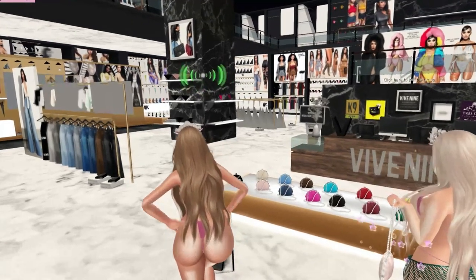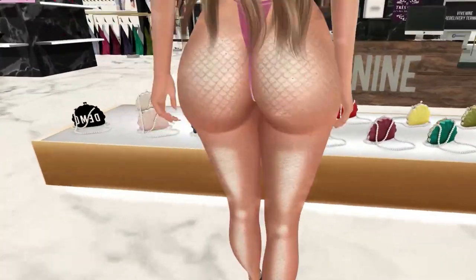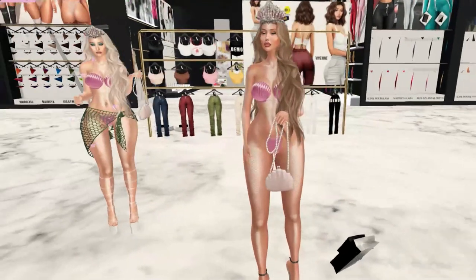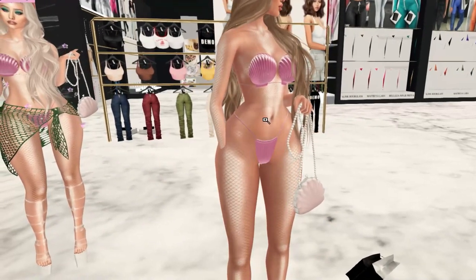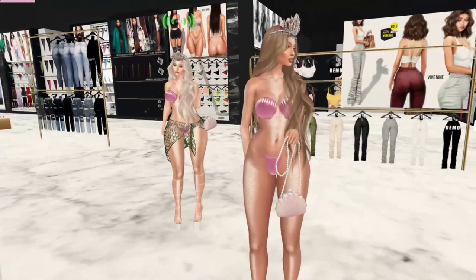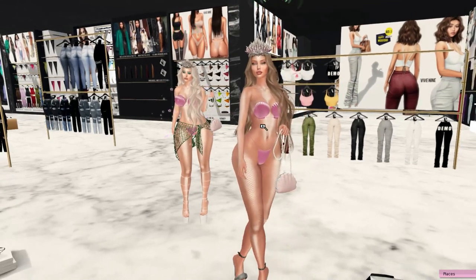Okay, I'm just gonna grab that kind of newbie pink one. Yeah, the same one that you got. Yeah. I'm copying everything. That's okay. Ooh, cute. Yes, I love it. Wow, you're so good at this. Oh, thanks. Okay. Number one stylist. Oh, thank you.